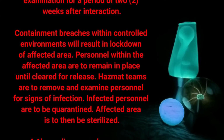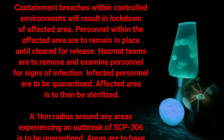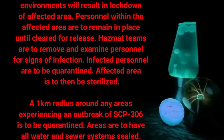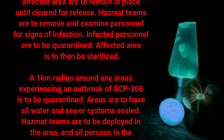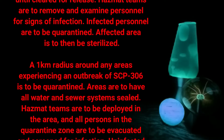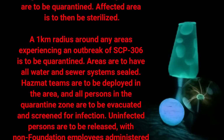Hazmat teams are to remove and examine personnel for signs of infection. Infected personnel are to be quarantined. Affected area is to then be sterilized. A 1 km radius around any areas experiencing an outbreak of SCP-306 is to be quarantined. Areas are to have all water and sewer systems sealed.